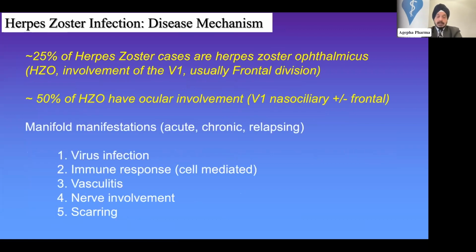Now, coming to the eye, 25% of herpes zoster cases, which means where it is manifest on the skin, are herpes zoster ophthalmicus, which means it's involving the eye structures. And this is usually because of the first division of the fifth cranial nerve, which itself has branches, and this is the frontal branch of the V1. And interestingly, of the herpes zoster manifestations all over the body, 50% of them will have the eyeball involved.